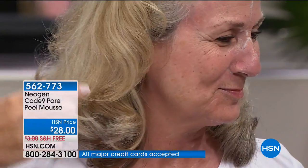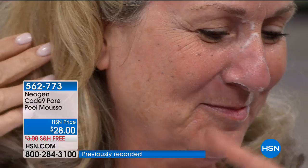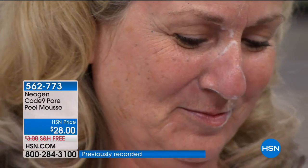Hold on. How close can we get there? Do you see all this? Hello, makeup. That's not spots. That's dirt, dead skin debris, balls. Debris, right. What did you call it?